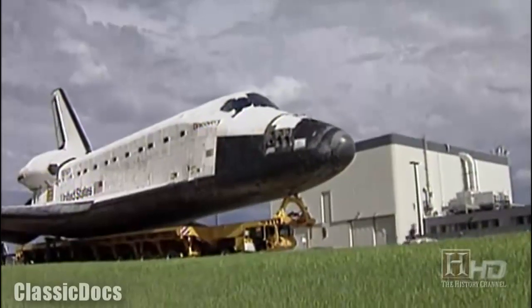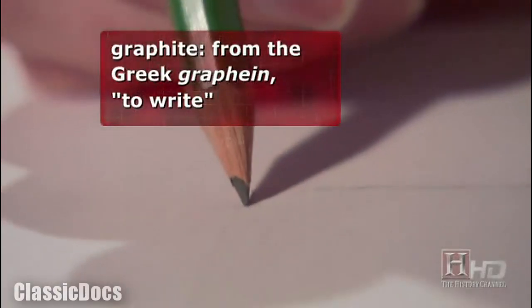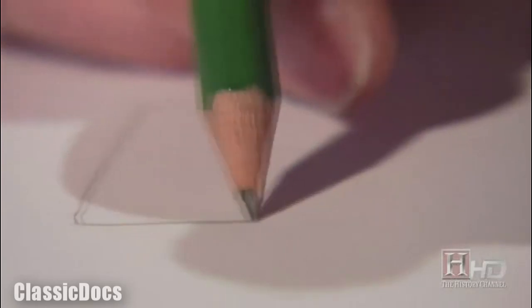On the bottom of the space shuttles, it comes in those black tiles that hold the heat back as the space shuttle comes back in. That's actually made out of a graphite product as well. But graphite has made its name literally, with a wonderful ability to leave a mark.